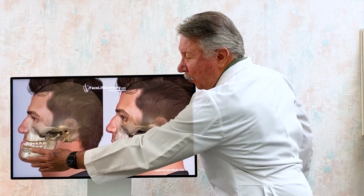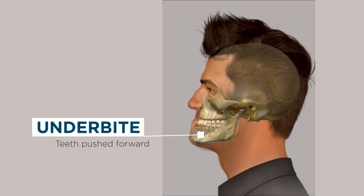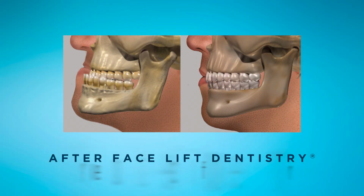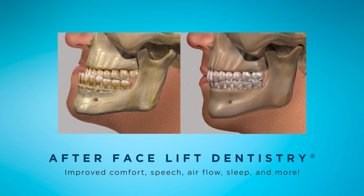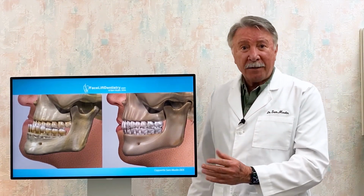We're now going to look inside his head. We can see what this looks like with the underbite and the teeth are pushed forward and how the jaw is repositioned. It's painless. It's quick. There's no trauma or force involved. This is the jaw position he was always meant to have. This is the jaw position that is the most ideal, the most comfortable. He speaks his words clearly. His airway's better. He sleeps better. There's less head and neck tension when the jawline is optimized.